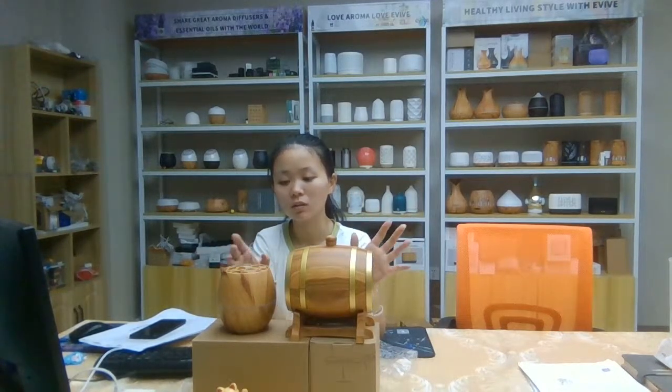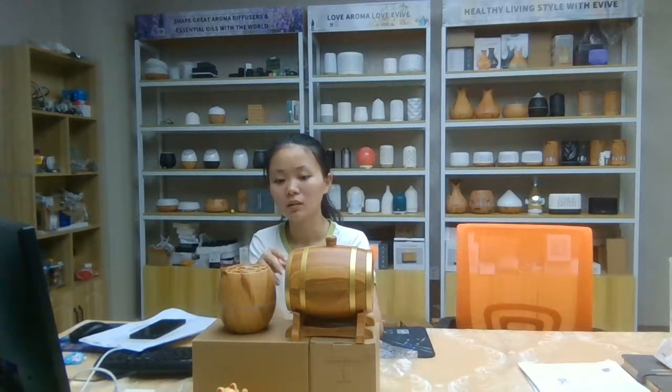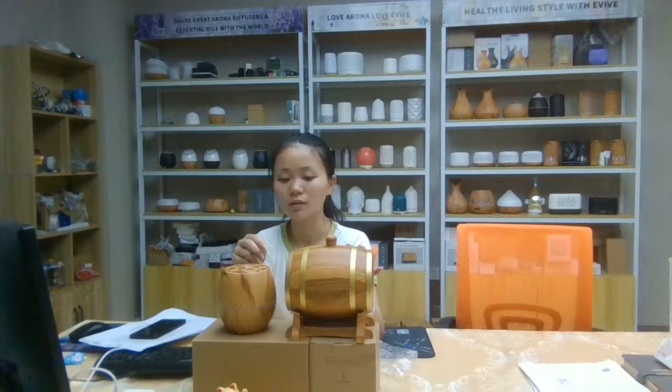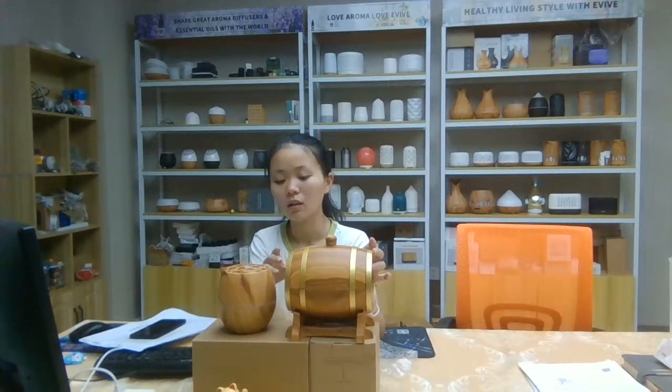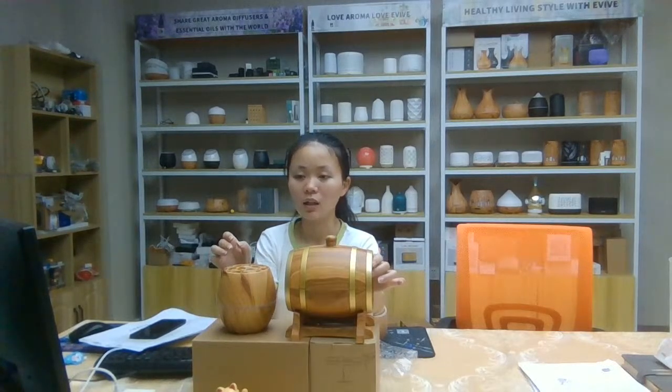Our topic is about these two aroma diffusers. They can work as a humidifier, and also as an aroma diffuser, which can diffuse essential oils, so you can enjoy a great smell. And they all have LED lights, so the lights can be used as night lights.